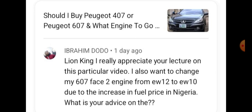The radiator stays the same. All the hoses stay the same. Depending on the engine you are going to use, you may have to modify one of the hoses, from the radiator to the thermostat housing. But those are minor things. Engine mount will change. The topmost on the right side will change.